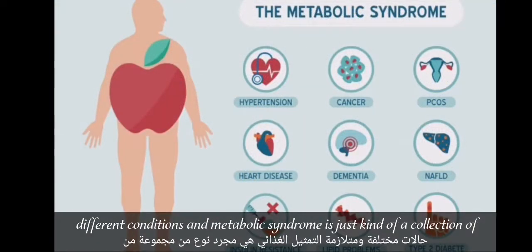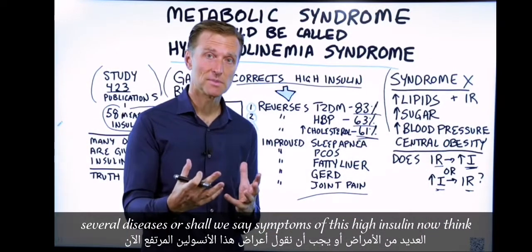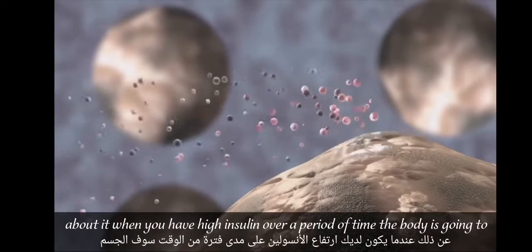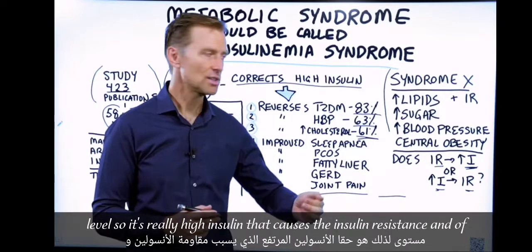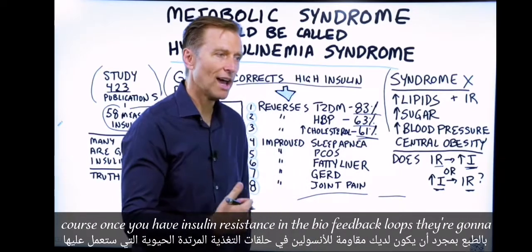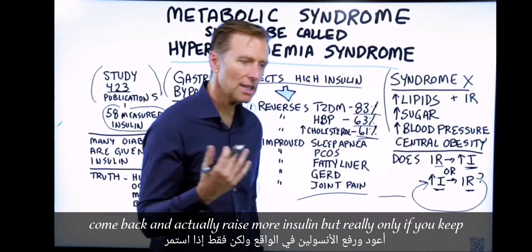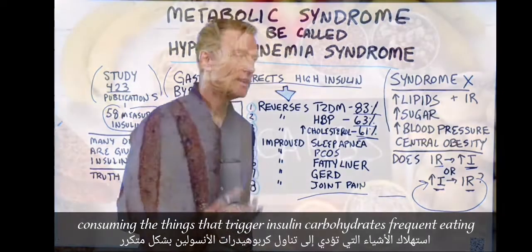And metabolic syndrome is just kind of a collection of several diseases, or shall we say symptoms, of this high insulin. Now, think about it. When you have high insulin over a period of time, the body is going to start to resist it. The insulin receptors are going to start to resist that high level. So it's really high insulin that causes the insulin resistance. And of course, once you have insulin resistance, in the biofeedback loops, they're going to come back and actually raise more insulin, but really only if you keep consuming the things that trigger insulin.